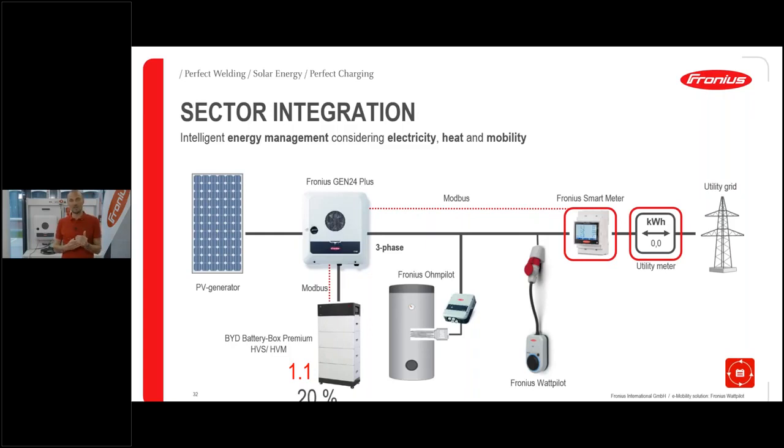This surplus energy can then go first to the battery, for example, up to a certain percentage. This percentage can be selected in the Wattpilot app. So I can select, for this example, 20%, which means the battery will first be charged to 20%. Second, when you have a Fronius Wattpilot as well, you can also select a certain minimum temperature which you would like to reach. So the hot water should be at a minimum temperature of 20 degrees or 40 degrees, whatever. That means, second, the Wattpilot will get its energy to produce hot water.